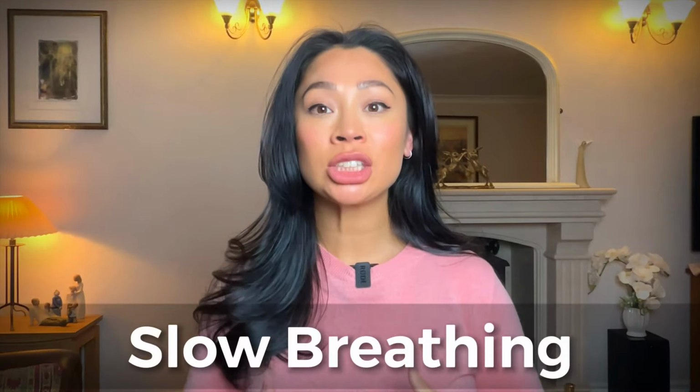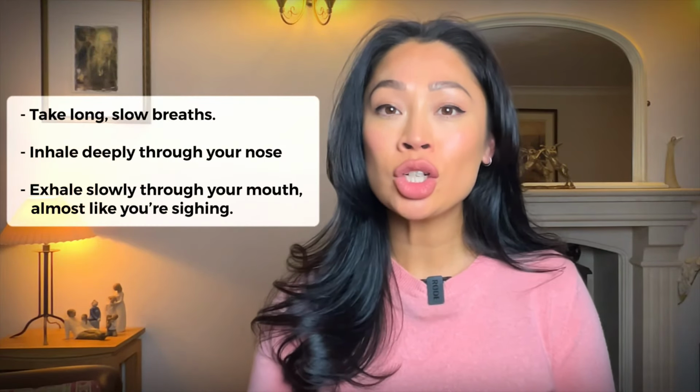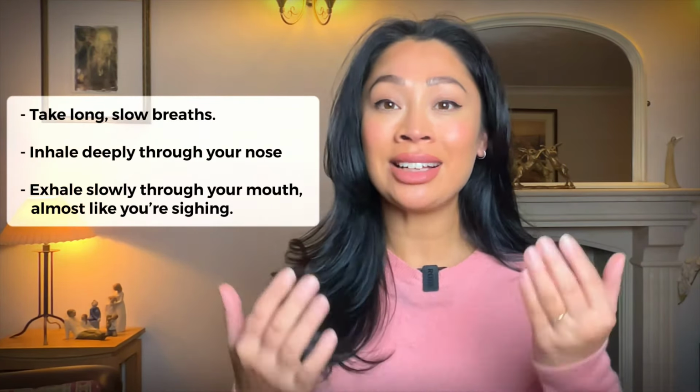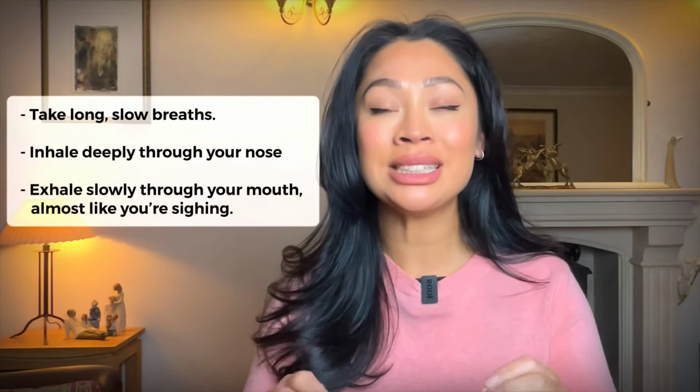Next, we have slow breathing, also known as relaxation breathing. This technique is ideal for early and active labour when contractions are getting a little stronger. The idea is to take in long, slow breaths. Inhale deeply through your nose and exhale slowly through your mouth, almost like you're sighing. This slow, steady rhythm can help you enter a trance-like state where you're focused and inward and more connected to your body. It's almost like meditation.